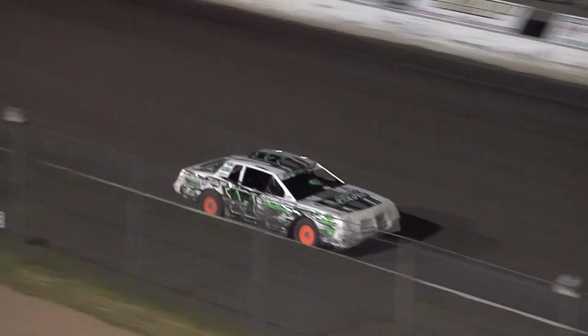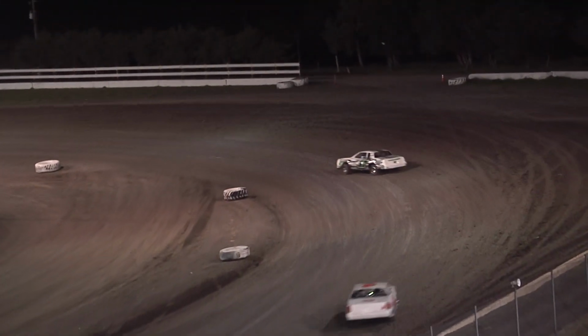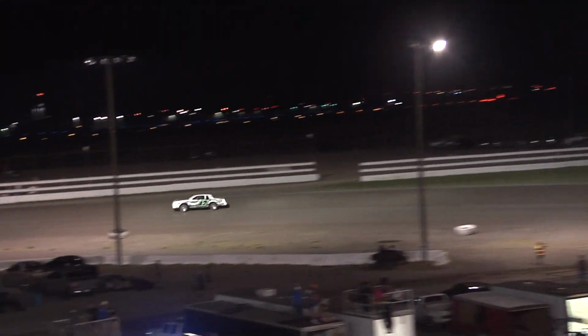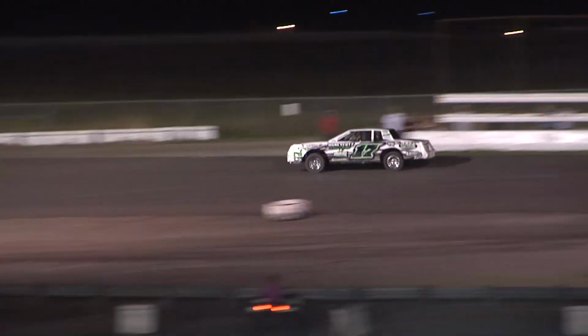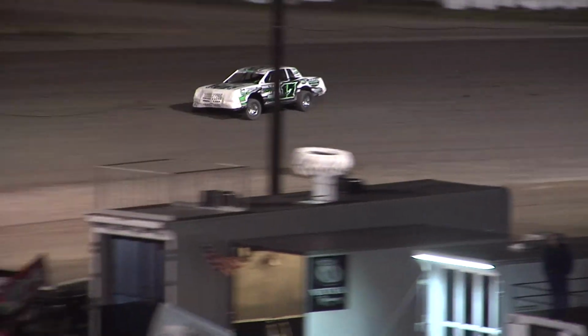White flag in the air. One more time around Devil's Bowl Speedway for your point leader, Tommy Davis Jr. Tom Lorenz continues to hang on to that second spot. Then it's quite a ways back to the 127D of Bradley Zimmerman. And then the 13K of Shane King.